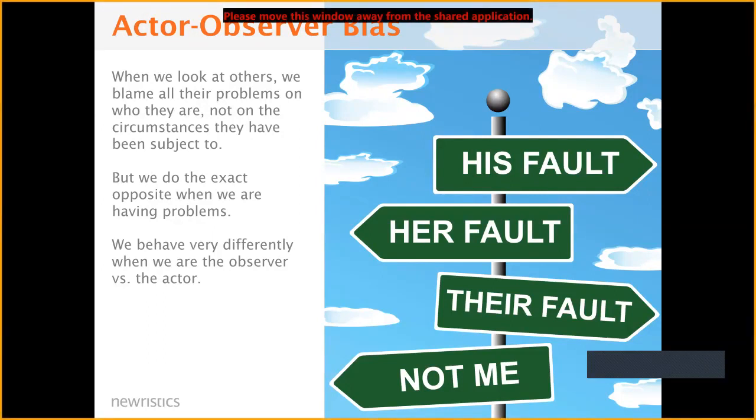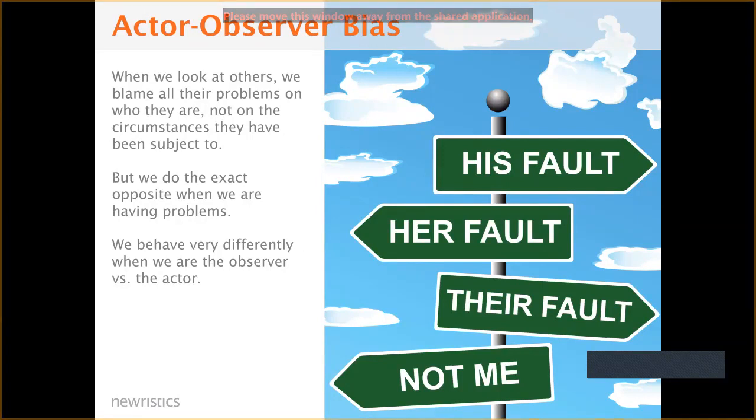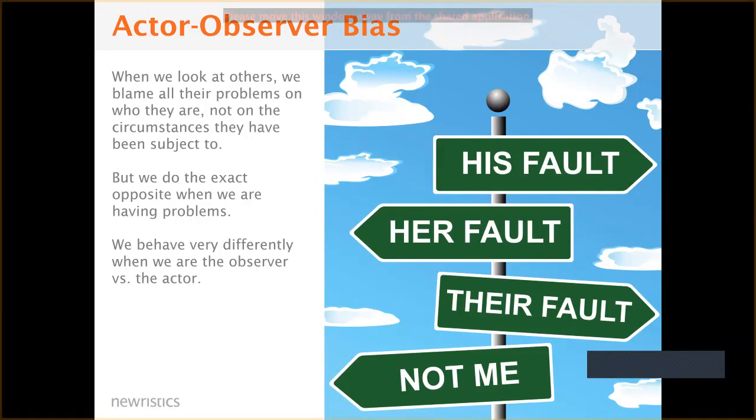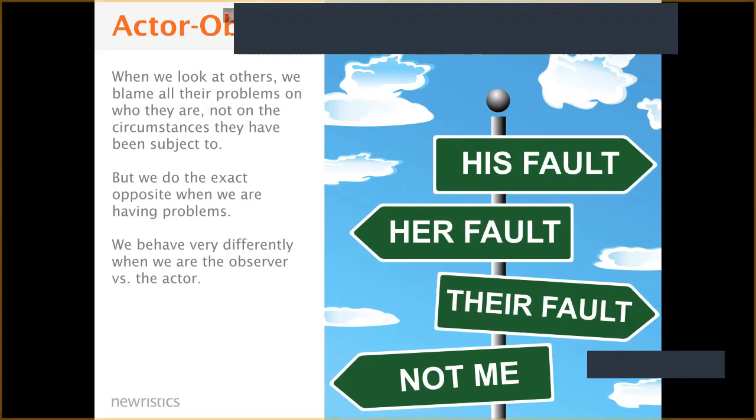If we were having the exact same problems, we suddenly don't blame ourselves. We tend to find all sorts of other things in life to blame. We find excuses one way or the other because we don't want to admit that, look, I was wrong, or I should have done this differently. That's actor-observer bias. We're biased to want to think about ourselves differently as opposed to how we think about others.